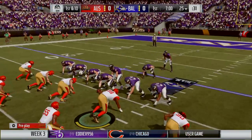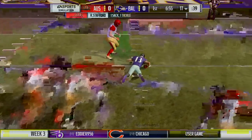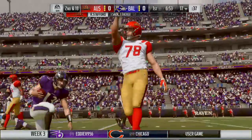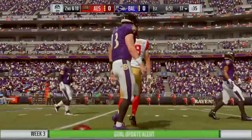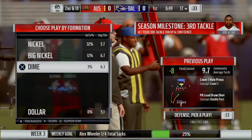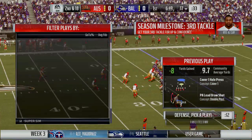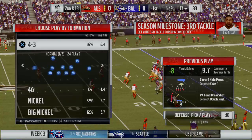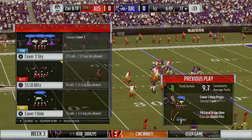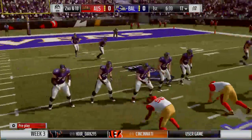Here we go. 3-19. Pressure from his right, and he goes down hard, flat on his back. And so much for that great field position to start the game. Now they're way behind the sticks. Can't wait to see what their second down call is going to look like now. So that complicates things a bit here. 18 yards to go now on second down.